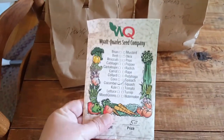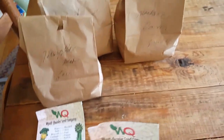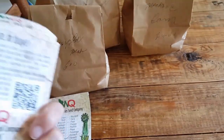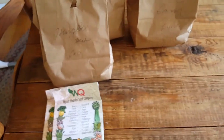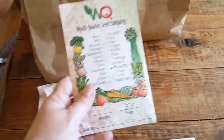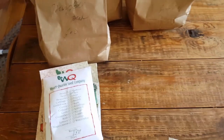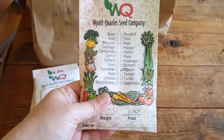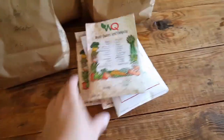Okay, we're going to do pickling cucumbers, the national pickling cucumbers. This is cantaloupe. I can't remember what the name of the cantaloupe was, but we have some cantaloupe. We also have some zucchini, squash zucchini. We have, this is okra. I'm going to plant a lot of okra. And finally, but not least, squash. I don't think I forgot anything, but I may have.